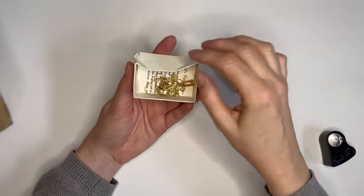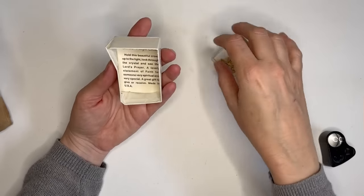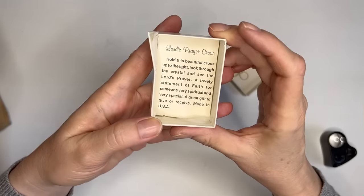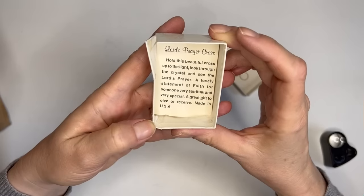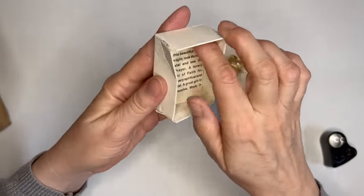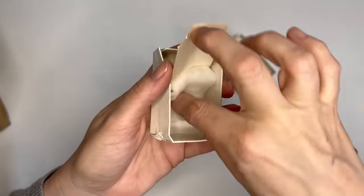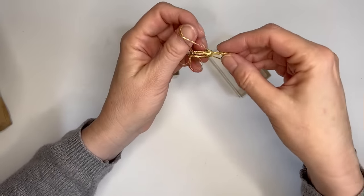Let's see what this is. Oh my gosh. Pennsylvania has not vetted very well, which is great, in my favor. Hold this beautiful cross up to the light, look through the crystal, and see the Lord's Prayer. A lovely statement of faith for someone very spiritual and very special. A great gift to give or receive. Made in the USA. This was also a gift, it appears, that someone didn't want. Maybe it was Tina Andrews. I don't know. Let me stop throwing her under the bus.